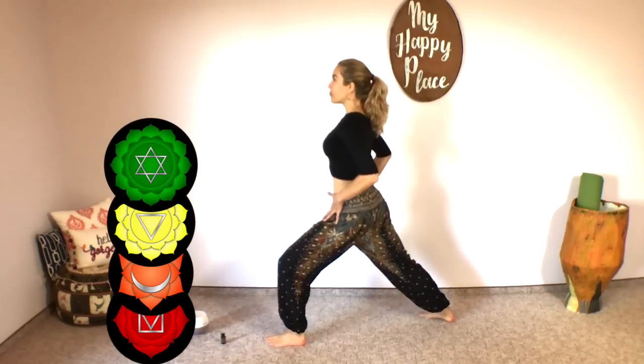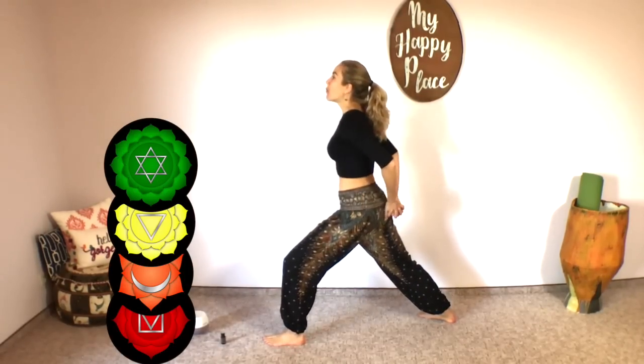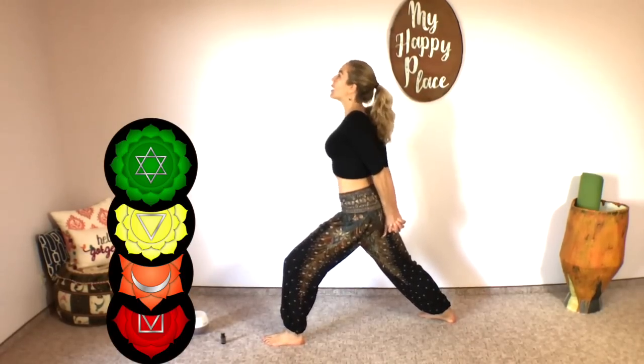So again, sinking into this position, and now clasp your hands behind your back. And we're not doing a big back bend. It's really just clasping your hands behind your back and opening across your heart. Look forward and breathe.